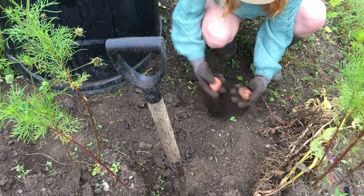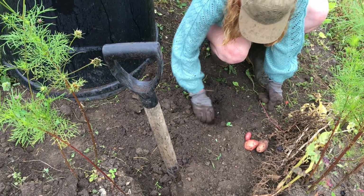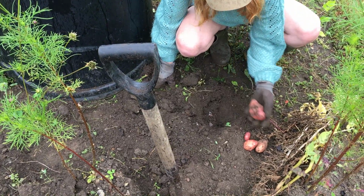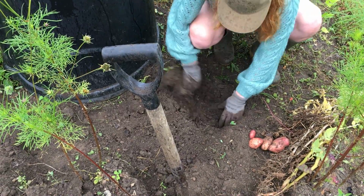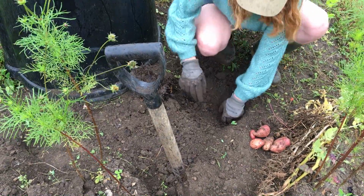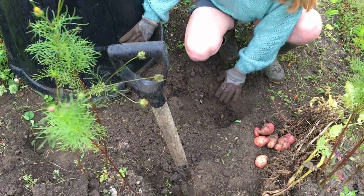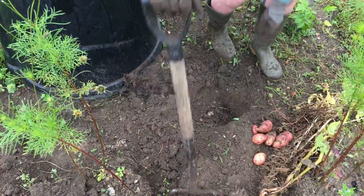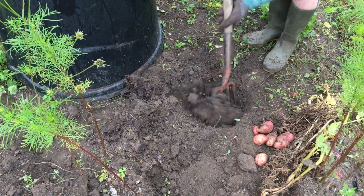Okay, so this one isn't an Inca bell. I don't know what this one is. I think this might be, not really sure what this one was. Pleasant surprise. These are all right next to the compost heap as well, whether that's had an impact.